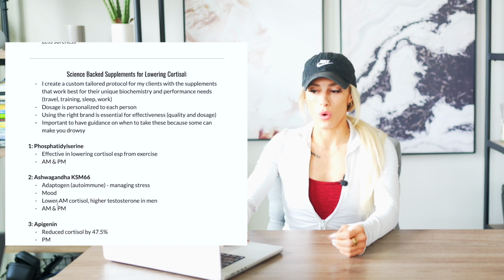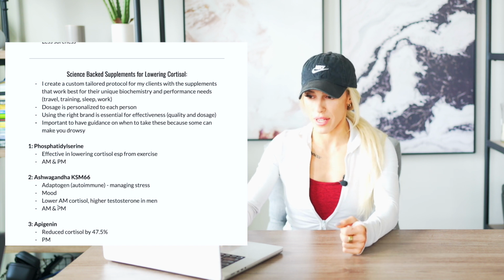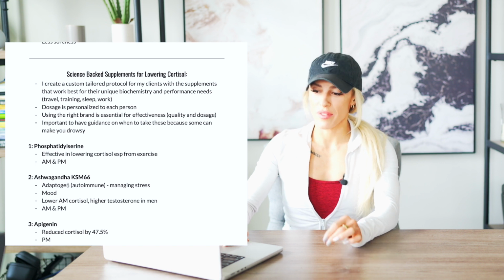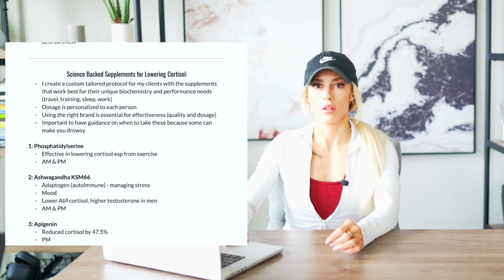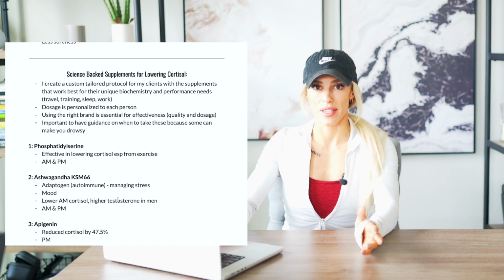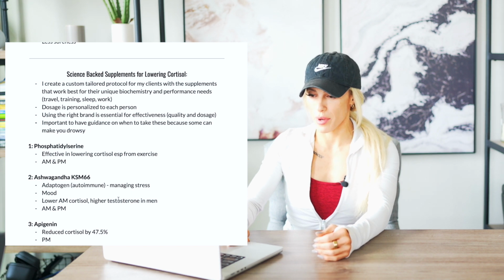Also, besides lowering cortisol, it has been proven to improve your mood, which is great. That's a great side effect of this supplement. And the studies specifically that were done on this showed lower cortisol definitely in the mornings, okay? And also in men, higher testosterone, which is fantastic. Higher testosterone and cortisol are inversely related, so that's probably where this comes from.